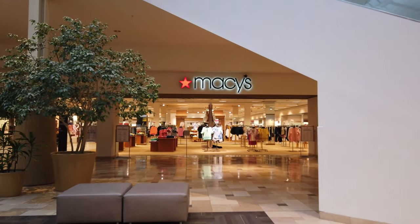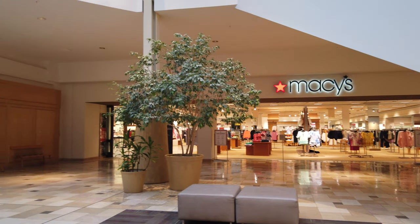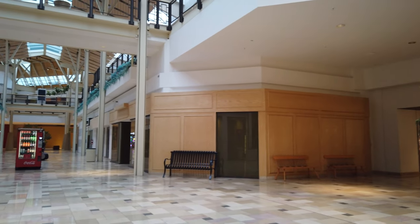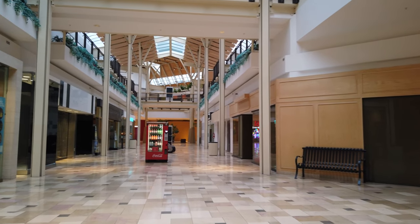I always kind of like this little tucked in nook of an entrance for Macy's. It seems hidden. Yeah, it seems like it's nicely just put away here, like it's under an awning or something like that.